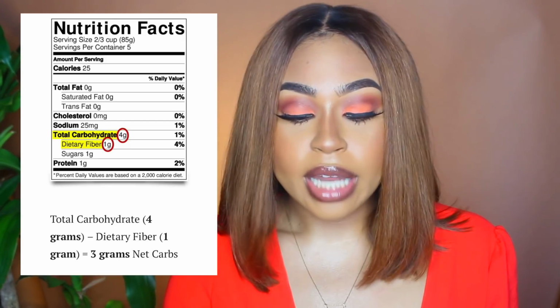Now this is important because you're going to be tracking your daily macros, which I'll get into later. But that's why you want to make sure you're keeping your net carbs low so that you're not going over your daily allowance, and you should be using the Keto Diet Tracker app. By using the app, it is going to tell you what your daily allowance is for the day.